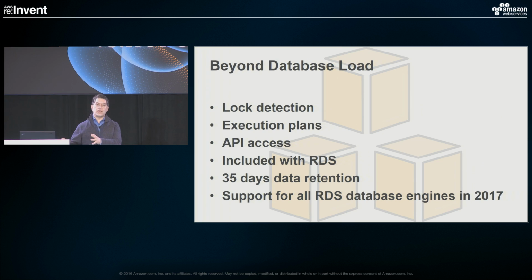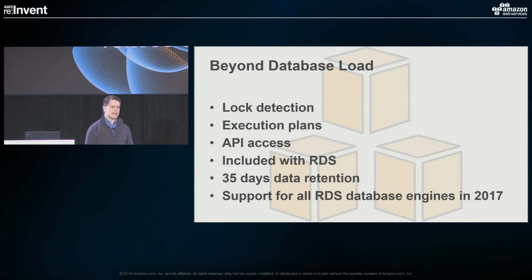And this whole thing is API based. This console is doing nothing but calling the public API to Performance Insights. And what that means is that you can develop software that runs against this and build your own monitoring tools or your own alarming tools or anything that you want around the data that we're emitting via Performance Insights.